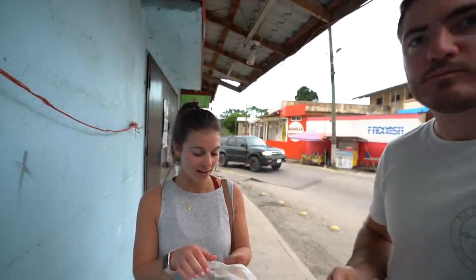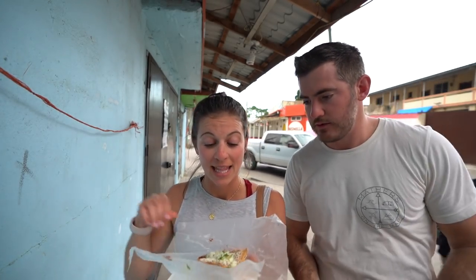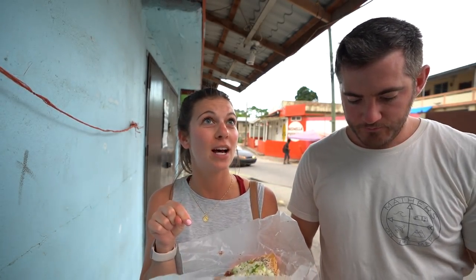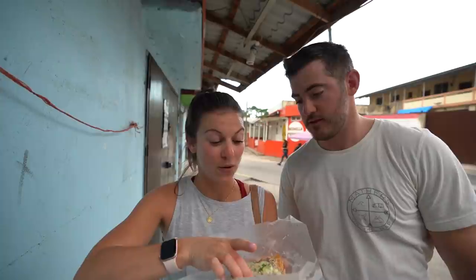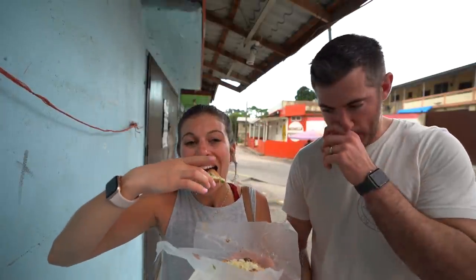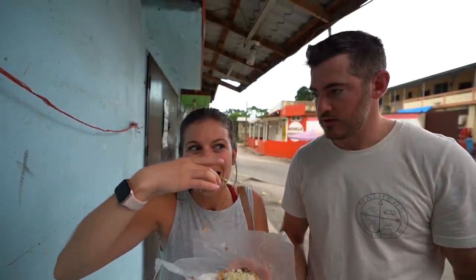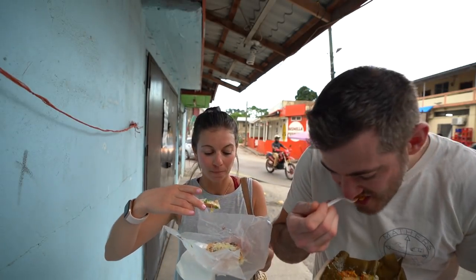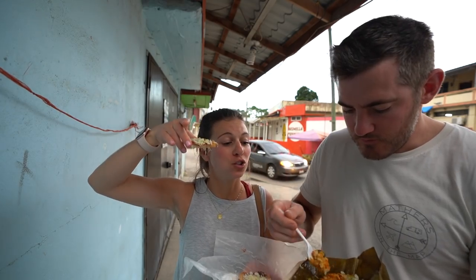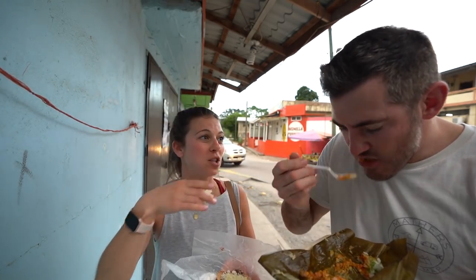Now for our next snack. This has the cheese on it that they put in the Mexican street corn that we had on the street of La Paz. Oh, yeah. So, should be good. It's crunchy. Good. This is where it's at. Yeah. I'm glad I asked that man what he was getting.